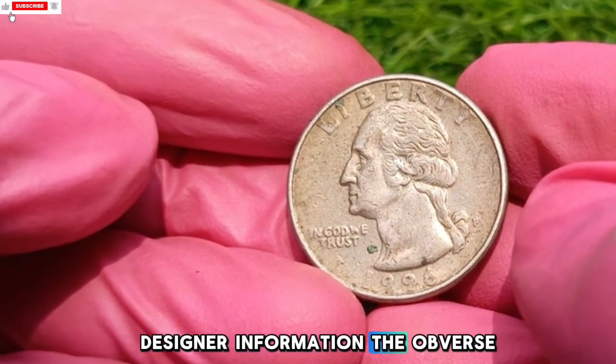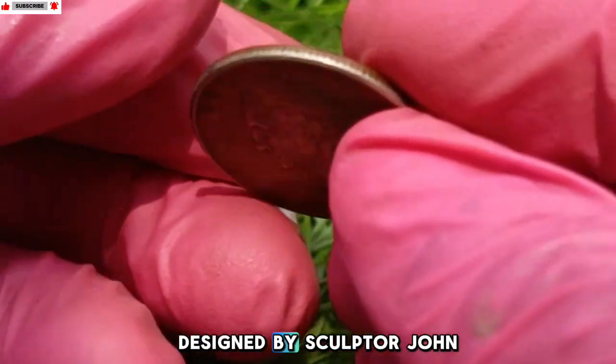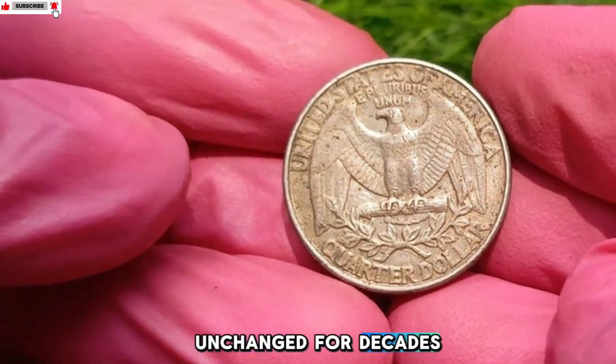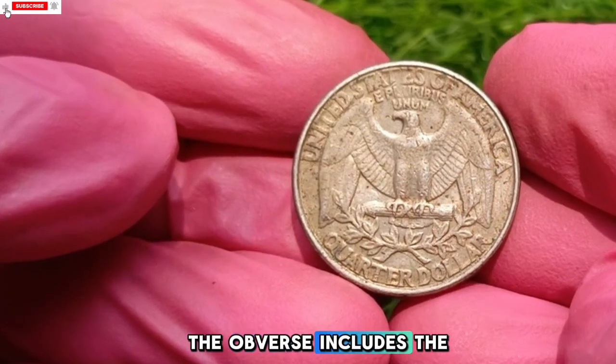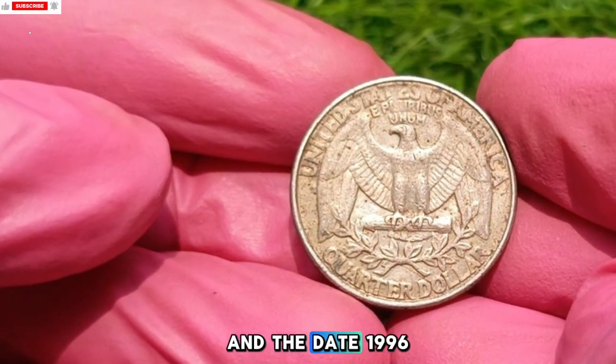Designer information. The obverse of the quarter features a left-facing portrait of George Washington, designed by sculptor John Flanagan. This design remained largely unchanged for decades. Obverse details: the obverse includes the inscriptions "Liberty," "In God We Trust," the mint mark P, and the date 1996.